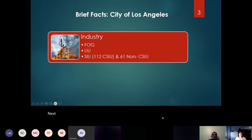Go ahead, next. Well, in industry, we divide practically all types of industry in the city of Los Angeles into three main groups. The first is the FOG, which is fats, oil, and grease. Those are the restaurants. Then we have the smaller shops, which are named local industrial users. And then we have the significant industrial users. In all, we have about 26,000 facilities that are connected to the city sewer line to discharge industrial wastewater.